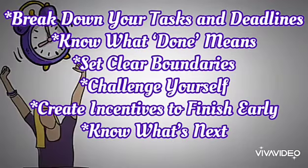For a quick recap, break down your tasks and deadlines. Know what done means. Set clear boundaries. Challenge yourself. Create incentives to finish early. Know what's next.